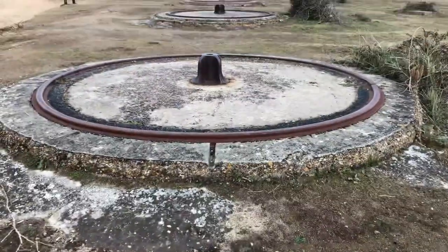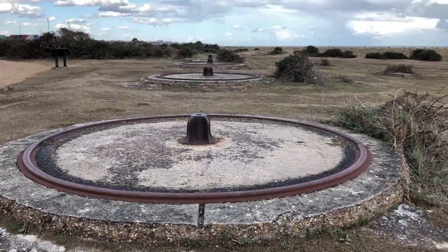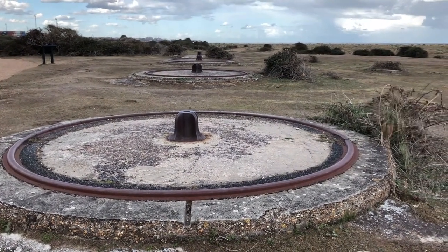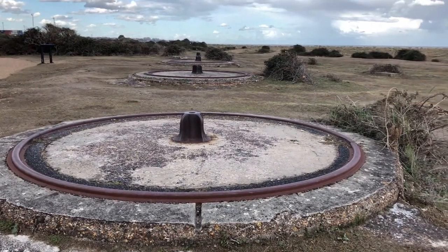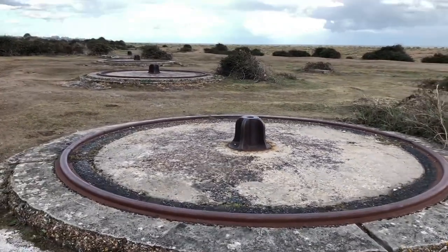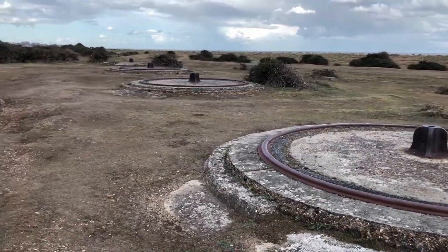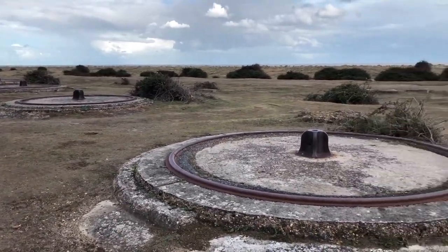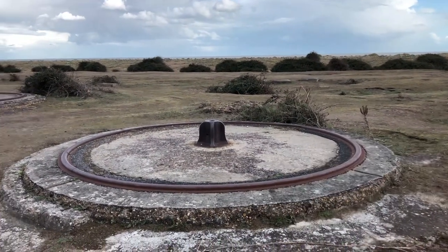Look at this. These are the base of a machine gun or a cannon, whatever. Exciting. Got four there. So if the enemy's coming, they can immediately respond.